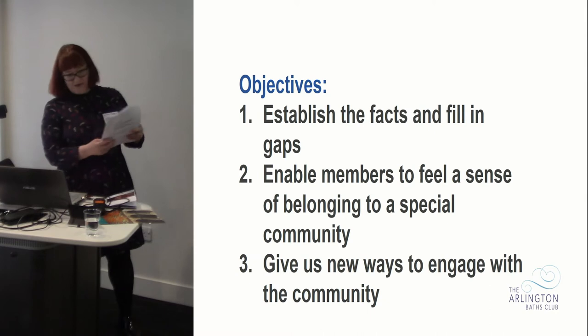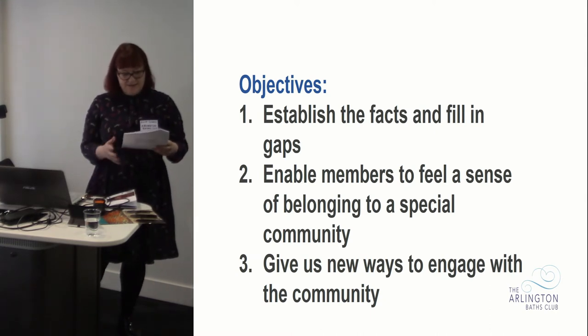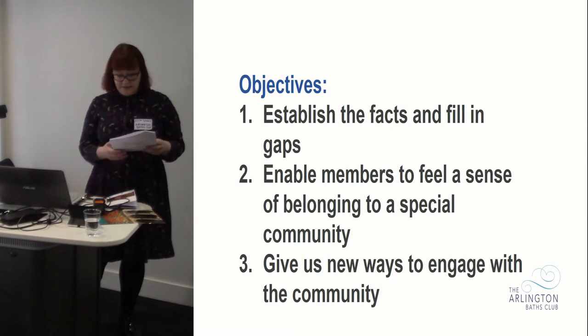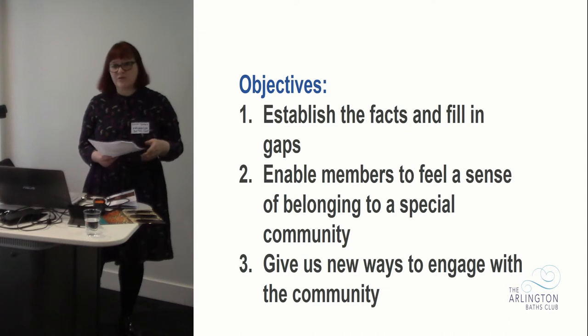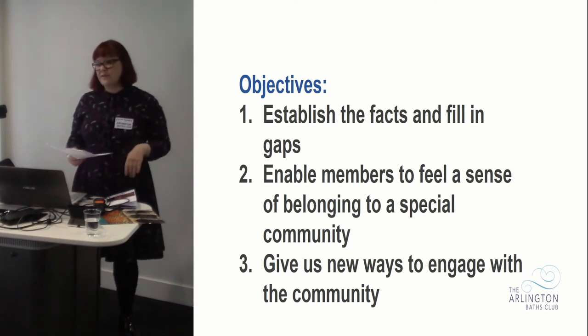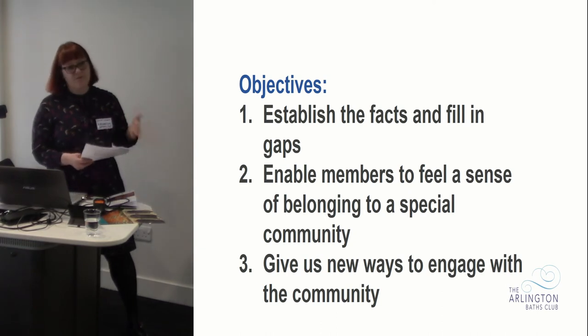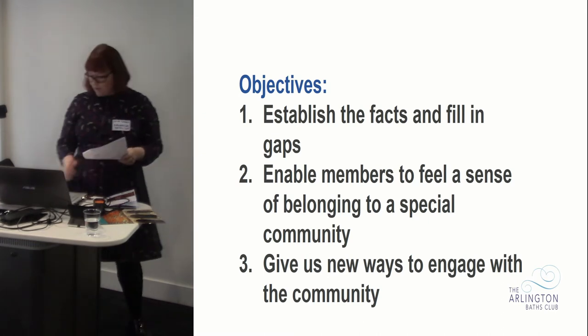So under the overriding strategy, we also had specific objectives. Basically, we need to establish the facts and fill in the gaps in knowledge about the history. We wanted to enable members to feel part of a special community, and to give us new ways to engage with the local community, to help people appreciate the baths and hopefully be involved in preserving it and supporting it.